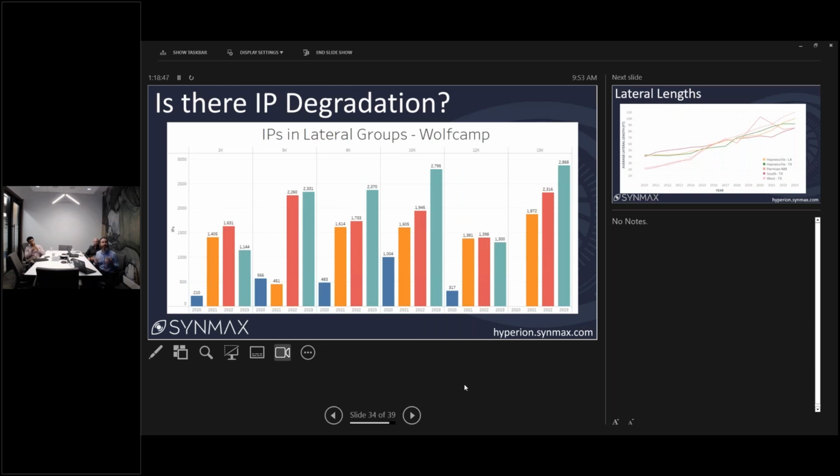All right, so the same type of analysis we did on the previous slide, this time for the Wolfcamp. We picked the Wolfcamp and the Strawberry because they are the most important formations in the Permian. But you see an even clearer picture that in 2023, per lateral group, all within the same formation, 4 out of 6 categories here are producing much higher IP rates. Clearly, there is no IP rate degradation when you account for all the necessary variables.